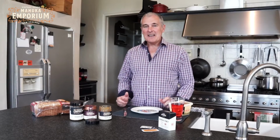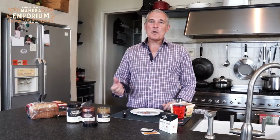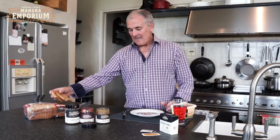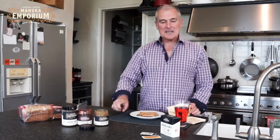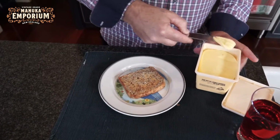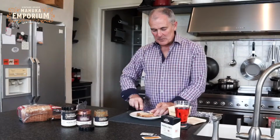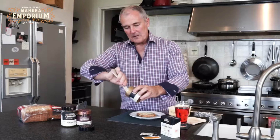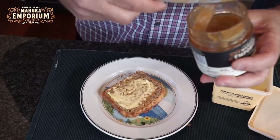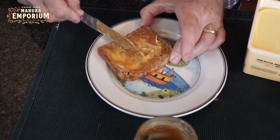Have it for breakfast. And in European countries, New Zealand, Australia, we love toast, croissant, pancakes for breakfast. So, what would be better than whole grain toast, some New Zealand butter, and topped off. Lovely, rich Manuka honey. The Holy Trinity.